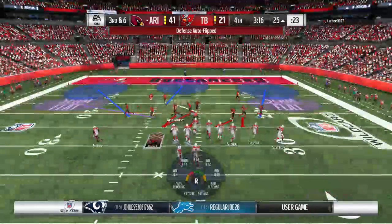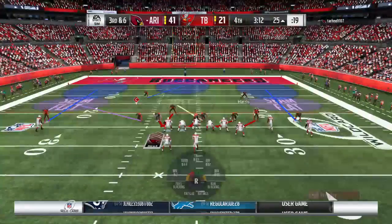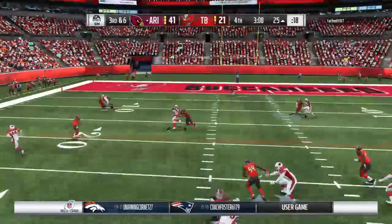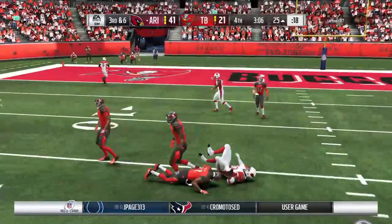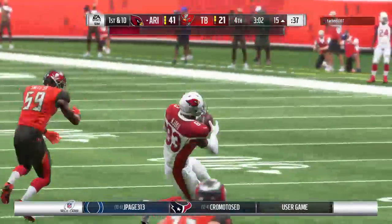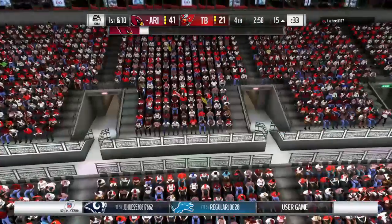Now they need to repeat that effort. Yeah, bring 7, 8, 9, whatever it's going to take to slow them down. Hurry up, here we go. Back to throw here. Throwing left side here, and it's complete. And taking it to the 15-yard line before he's brought down. And a quick slant gets exactly 10, and by the nose of the football, they've got a first down.